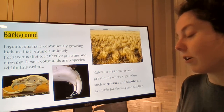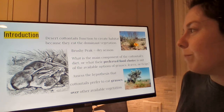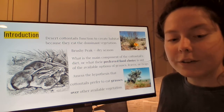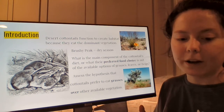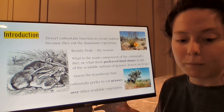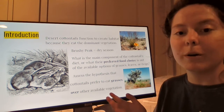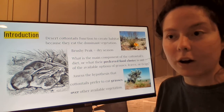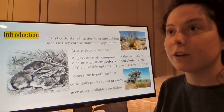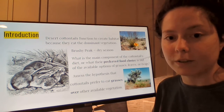Some food choices are grasses and shrubs. The niche that cottontails fulfill is that they are actually able to create habitats, because their importance is as the diet of huge amounts of predators: birds of prey, native coyotes, foxes, mountain lions, even humans depended on rabbits for protein for a really long time.